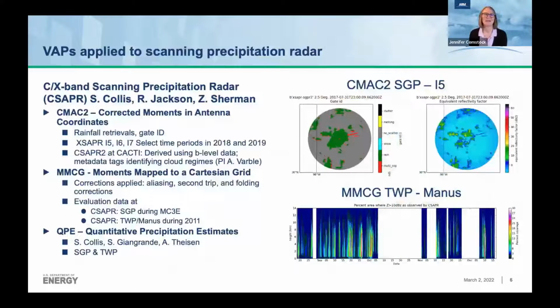Okay. We'll continue on talking about our scanning precipitation radar value-added products, and the primary product that we have for that one is our CMAC2, which is our corrected moments in antenna coordinates. The development of these products is led by Scott Collis at Argonne National Lab with Bobby Jackson and Zach Sherman working on the algorithms and producing some of these data products. The CMAC2 provides rainfall retrievals and gate ID retrievals, as well as the corrected moments. And this has been applied to X-SACR data at the Southern Great Plains for select time periods between 2018 and 2019. We also have CMAC2 applied to CSAPR2 data at CACTI.